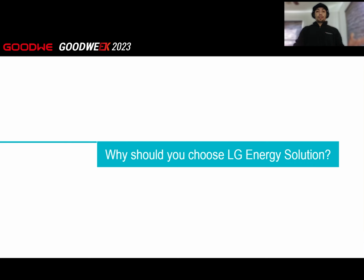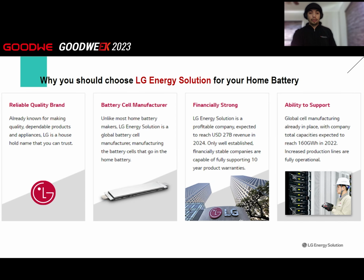So why should you choose LG Energy Solution? Well, firstly, LG Energy Solution was founded as a chemical company, LG Chem, back in 1947. In September 2020, LG Chem announced that it would spin off its battery manufacturing business as LG Energy Solution, which is the company you're speaking with today. And we are a battery manufacturing business. That is what we do.